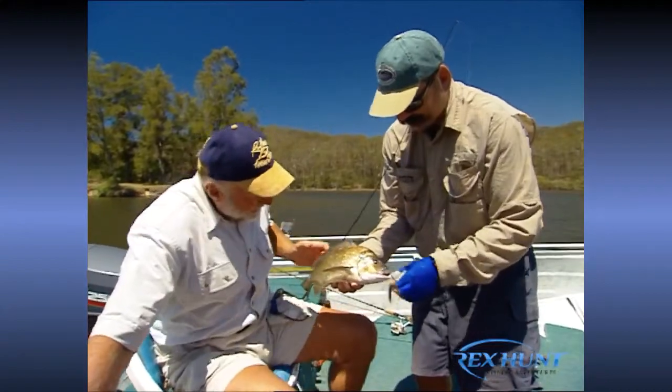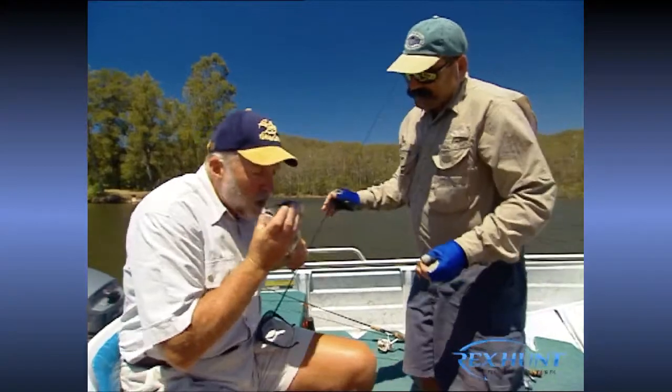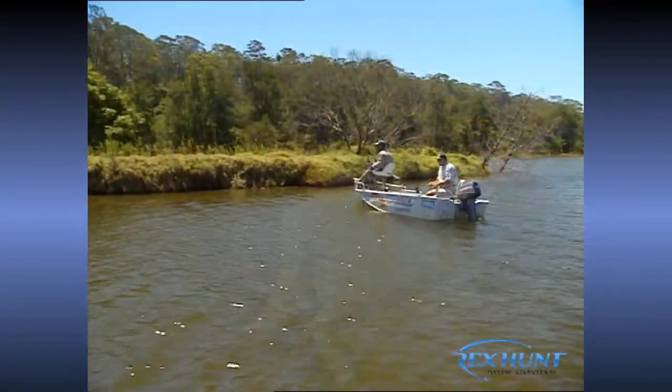I mean, you've got to work for them on lures. They don't sort of come easy, but you did very well. Great cast. That's magnificent. Well, I'll give him a kiss and I'll put him over the back of the boat.